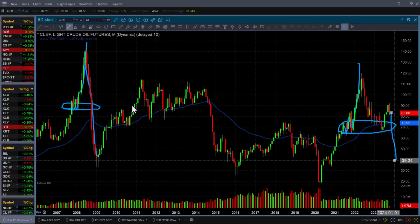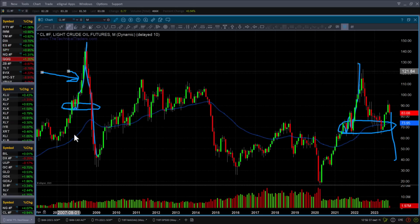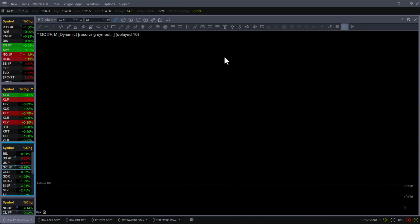But we have seen a very similar type of scenario as we saw back over here during the last financial reset, where crude oil had the blow off phase, came back down, and then eventually broke with the economy, with the stock market as well. So let's go take a look over at gold. Actually, we'll take a look at gold here, the monthly chart.